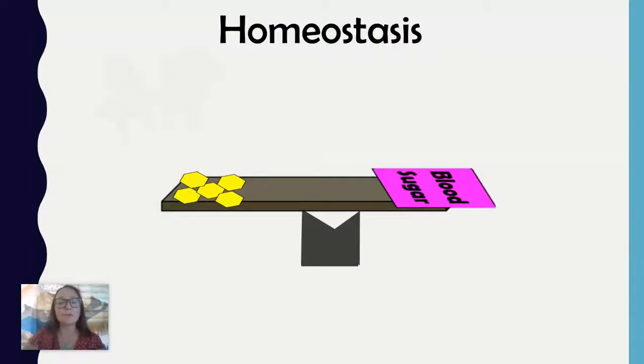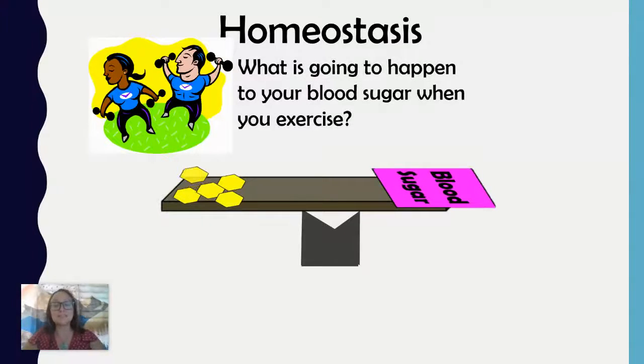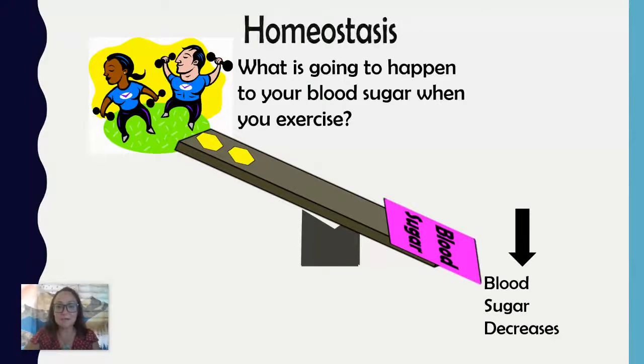So let's think about what happens when you exercise. This glucose is a source of energy. So when you're exercising, you're going to use up that glucose to make that ATP for your muscles. So then your blood sugar levels are going to drop, right? If your blood sugar levels drop because you use some of it, well, now we're out of homeostasis. So we have to think to ourselves, oh no, how can we get our blood sugar levels back to balance?